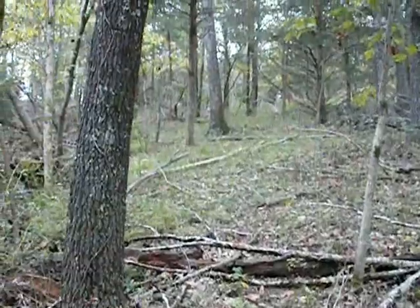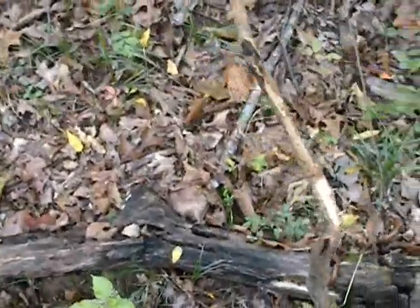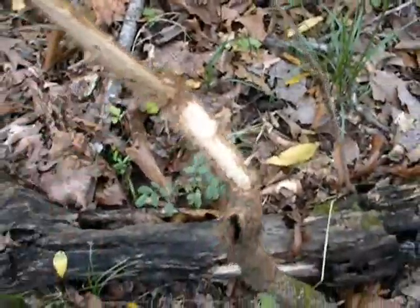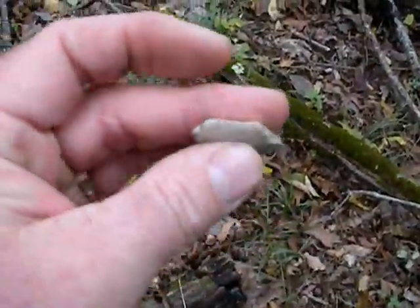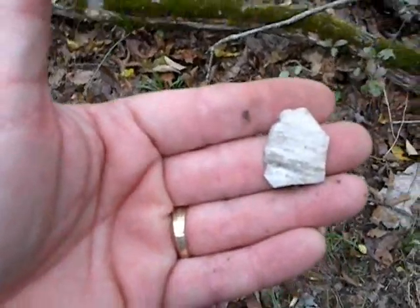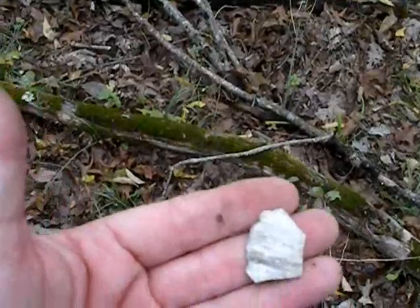The track I found was about 20 yards back that way. And right here is a small rub. So it may very well have been a young buck that was using this trail. And you can see it's not very large, not very fresh, but it is very hopeful. Also, I just happened to look down and I found a flint chip here. I may do some arrowhead hunting while I'm deer scouting, so maybe I'll have a real good day after all. Keep you posted.